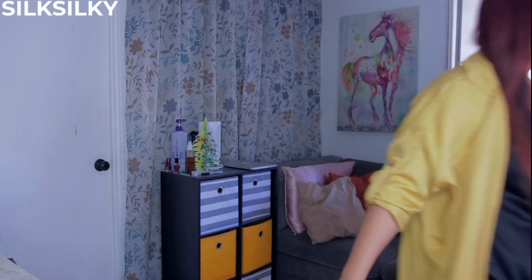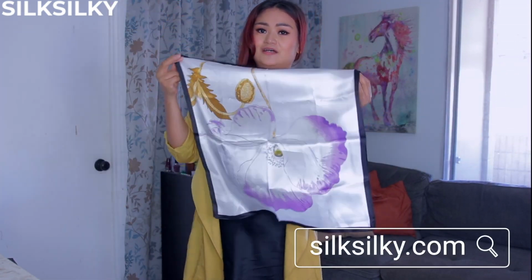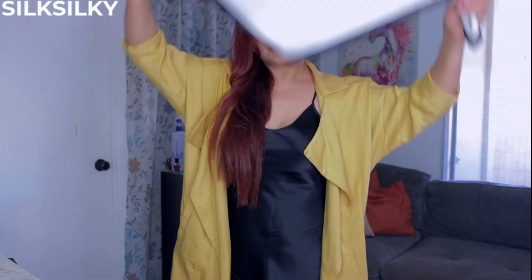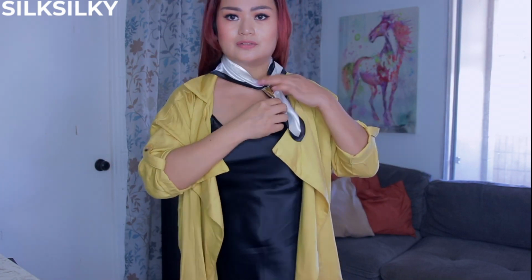And then I also have the scarf that they sent me. Since I am wearing this, might as well just go ahead and put on the scarf. So let me just go ahead and get that. So this is the scarf right here. Look at the design. It's a floral design. I like the color too. It kind of matches with my sweater. Let me just go ahead and try this on. I really don't know how to apply the scarf, but let me just play around with it.